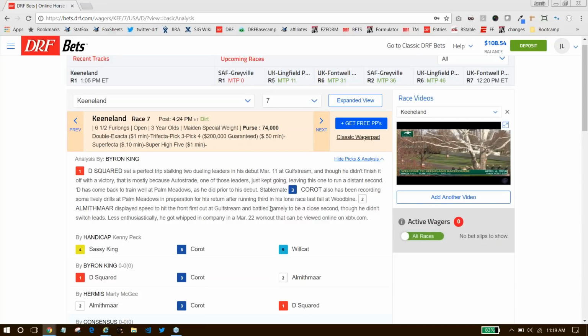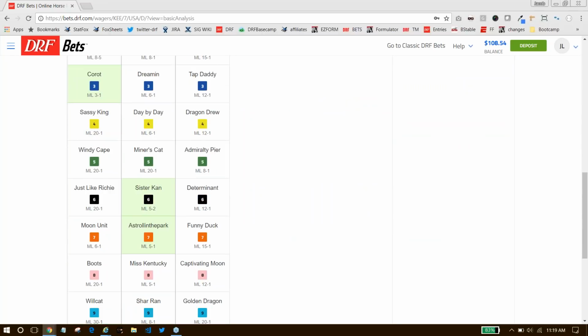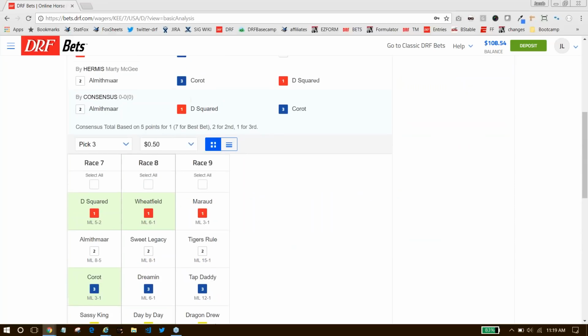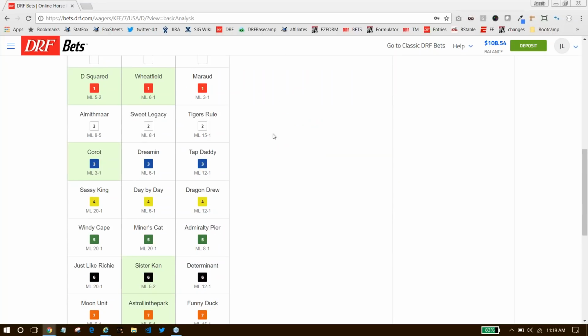Boy, I guess I would use Sister Can and the 7 sort of equally as A's, and Wheatfield I might use as a B, simply because she kind of lacks a winning profile. But it's kind of a race where I'm almost inclined to use all 3 of them in equal weight. I think it's that wide open a race. Yeah, that makes perfect sense to me.